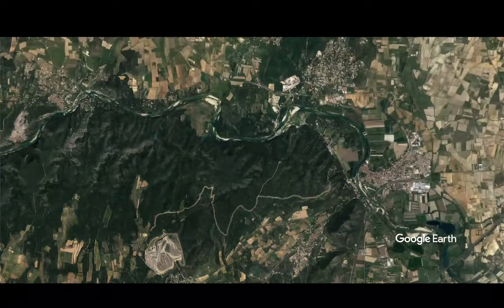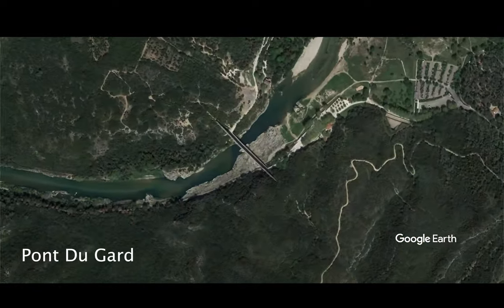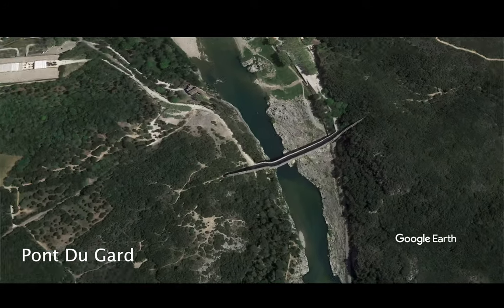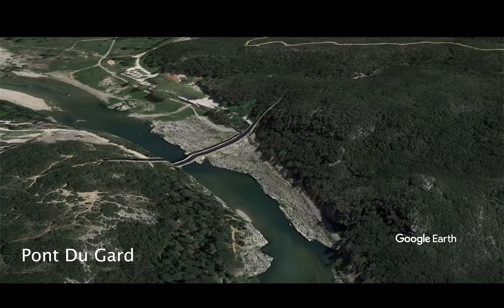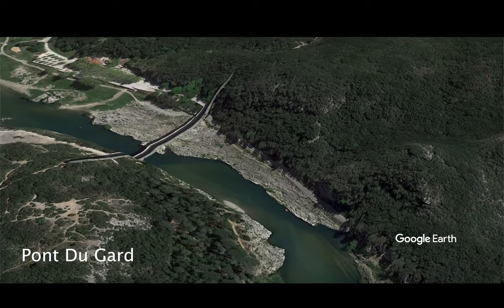Also in Nimes we can admire the Pont du Gard, which has been commonly referred to as the masterpiece of ancient architecture by many experts around the world. The Romans designed this aqueduct to transport water over the Gardon River and into the city of Nimes, and this design is key to the expansion and growth of the empire.